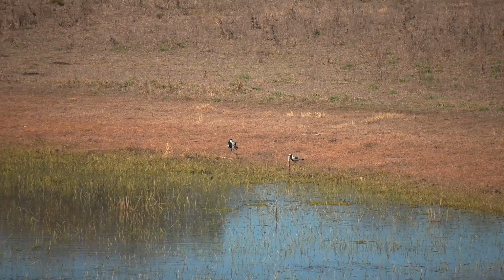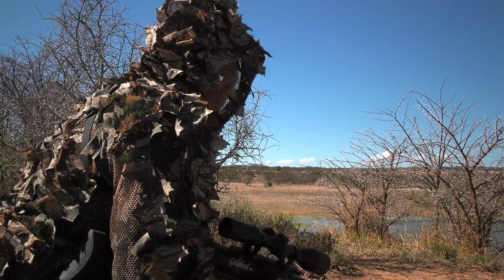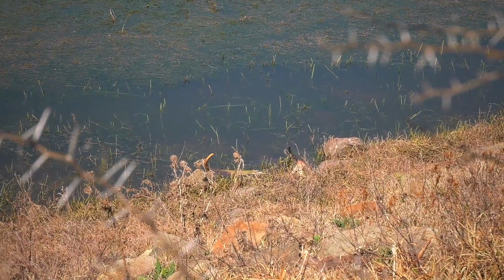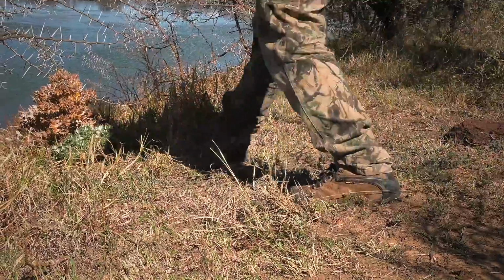No, I can't see anything, eh? Just some kibitz at the back. But, well, hang on. What's that in the water there? No ducks, but I see something in the water. Let's go check it out. That's pretty cool.